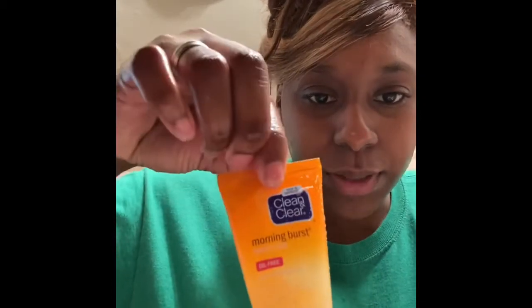This is what I'm gonna be using for my face. This is what I use every day. First I just like to put water on my face before I use it though. I like to scrub all the way down, even in my neck, guys. I dig at the top.